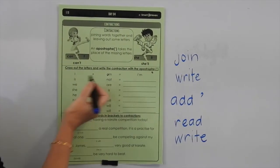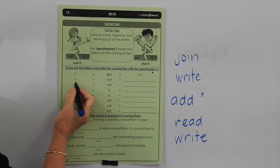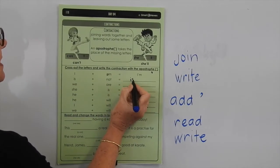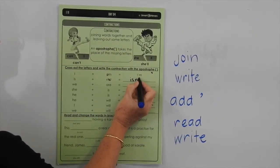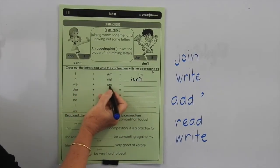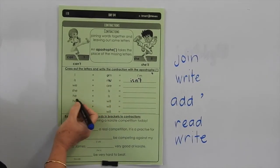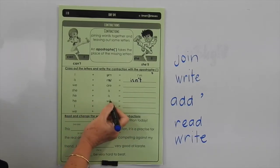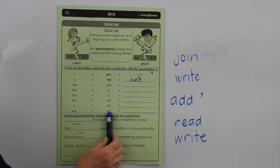So is not, we could say he is not being nice to me, or he isn't being nice to me. So is okay, we're taking out the O here. So where we've taken out the O is where the apostrophe goes. So we are becomes we're, and she is becomes she's, he is becomes he's, he will becomes he'll, I will becomes I'll, we will becomes we'll.